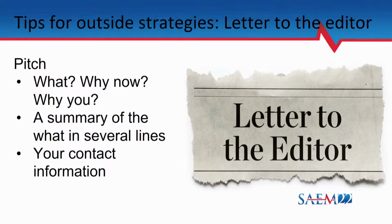And then we'll just talk about letters to the editor. So really the big thing and the difference between letters to the editor and op-eds is that letters to the editor want to know why you're the best person to speak on this. So they want to know why you're the expert on this topic. Otherwise, everything relatively follows the same format.